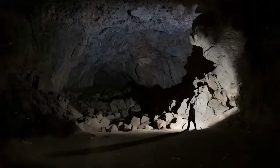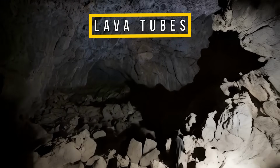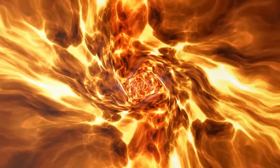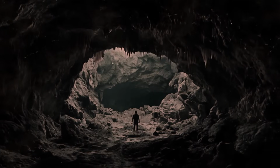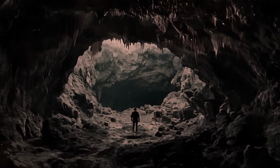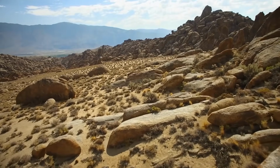Speaking of connective tunnels, scientists were blown away by the discovery of lava tubes in Saudi Arabia. These underground passages form when molten lava cools down. Researchers believe that ancient nomadic groups may have utilized these tunnels to survive the super harsh desert climates. While excavating the tunnels, archaeologists uncovered artifacts, rock art, and skeletal remains.